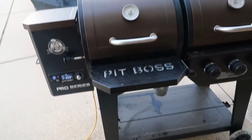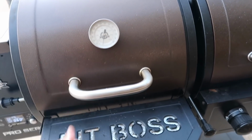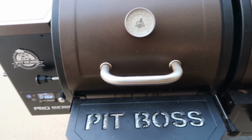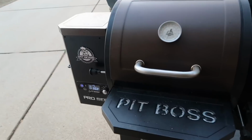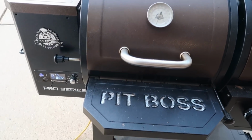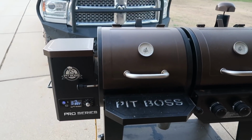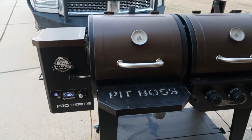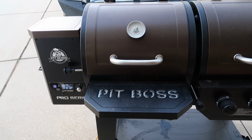Got the pit boss going for tonight. I'm gonna cook some stuff on it tonight. We're just waiting on Jill to get home in a little bit, but I'm going ahead and got her plugged up and got her rolling here to get her warmed up and ready to rock and roll. So I'm gonna work on the video with Tim Ard tonight. He's a chainsaw trainer over in Georgia.